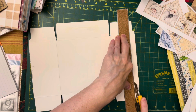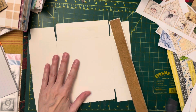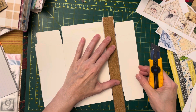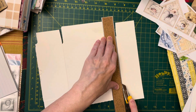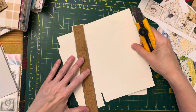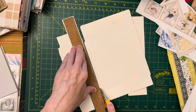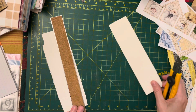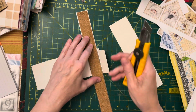I drink a lot of tea, and so I have a lot of tea boxes, and I eat a lot of cereal, and I get a lot of cereal boxes. And I have, let's call it, a reliable supply. Okay, so let's cut this one down.